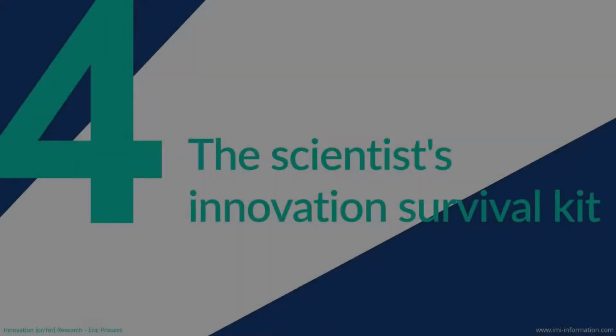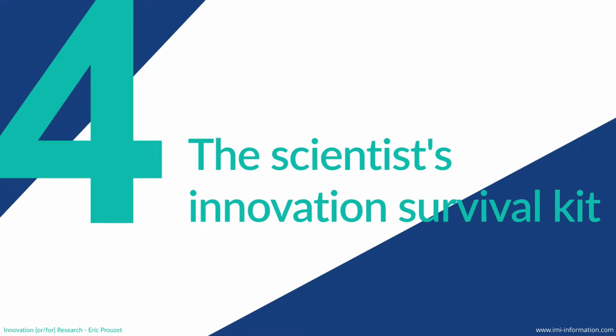In this last part, I will introduce or describe what I call the Scientist Innovation Survival Kit. It's a collection of tools, tips, and some methods that we should adopt if we want to develop a real innovation project.